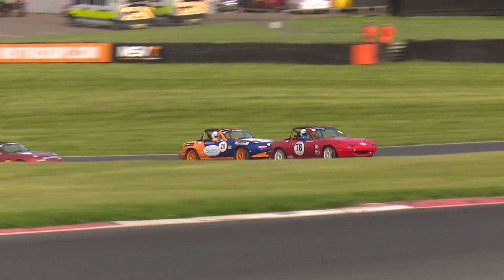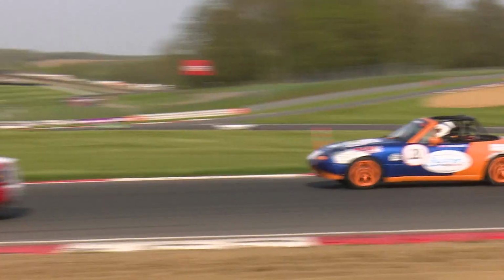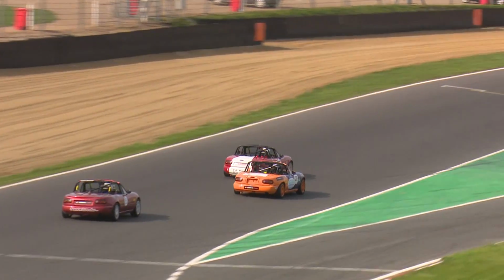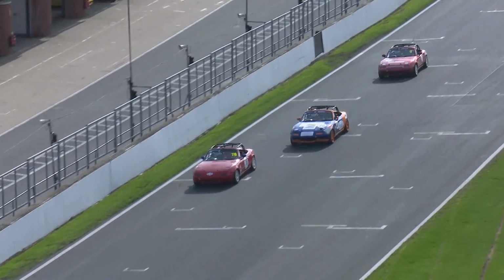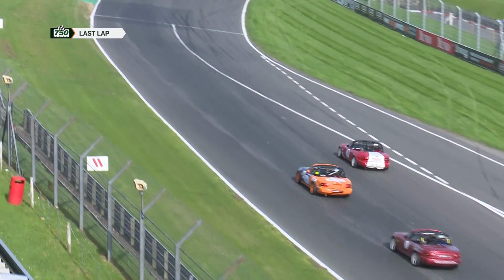They have now well and truly been caught, by the way, by Ian Tomlinson, so this is going to be a 3-way fight as we go on to what I think will be the final lap of the race. Wide line out of Clearways there for Chris Lovett. He needs to be careful not to leave the door open for Maguire as we come across the start-finish line. Maguire once again is faced with the outside line up towards Paddock Bend. 1, 2, 3 across the line onto the final lap of the race.